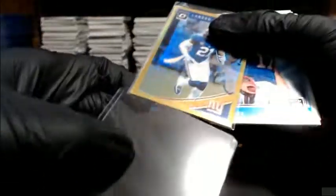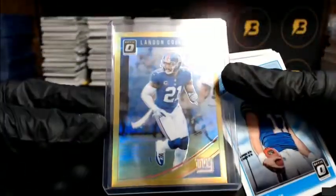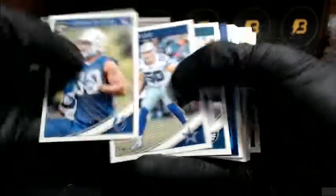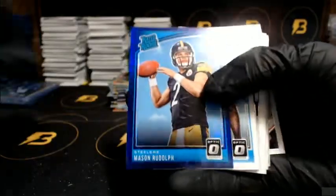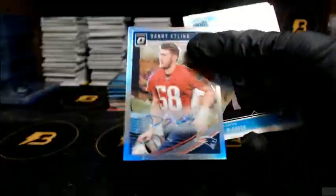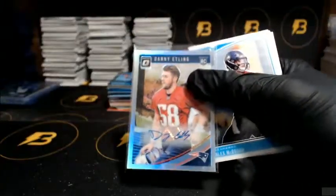And we got a gold Landon Collins going out to the Giants. Very nice. Thomas to 199 for the Broncos. And Rudolph to 50 going out to the Steelers this time. And Etlin to 99 for the fifth case in a row going out to the Patriots.